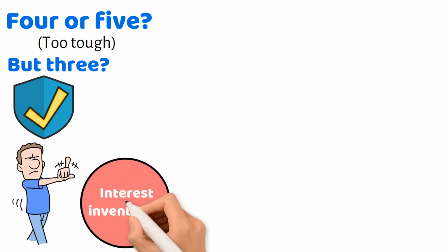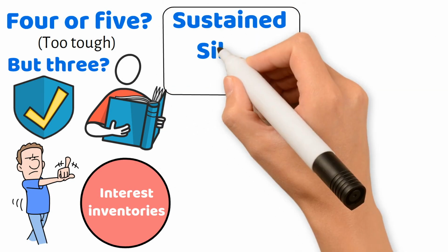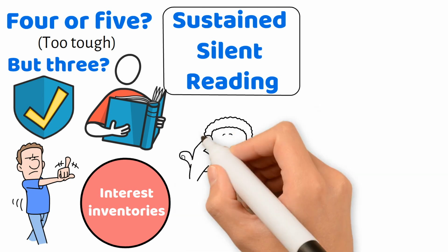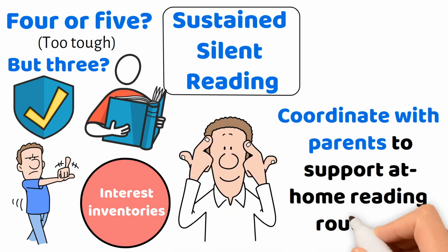Use interest inventories to stock your library with topics they love. Structured reading times, like sustained silent reading, are essential to nurture a habit of reading. And remember, reading doesn't stop at the classroom door. Coordinate with parents to support at-home reading routines.